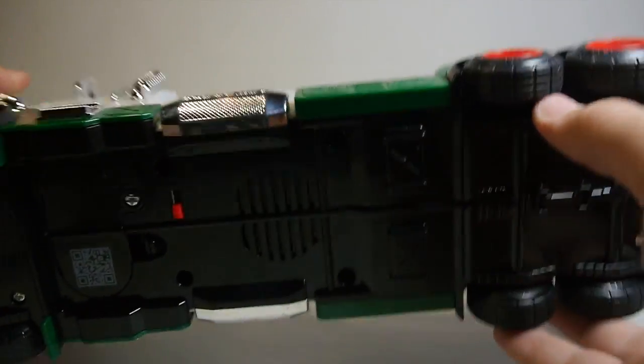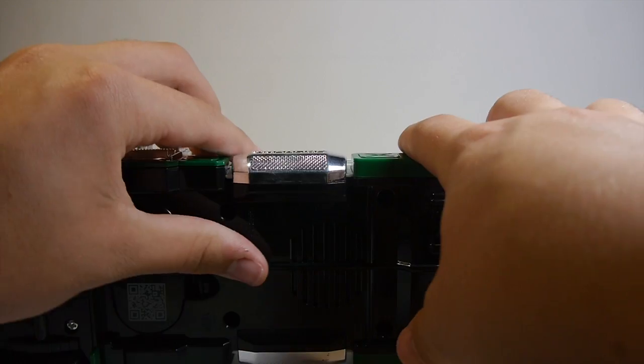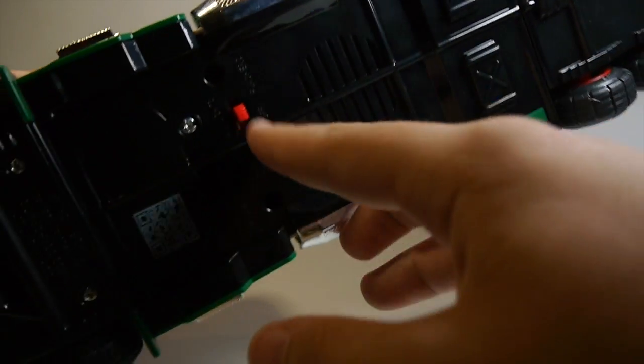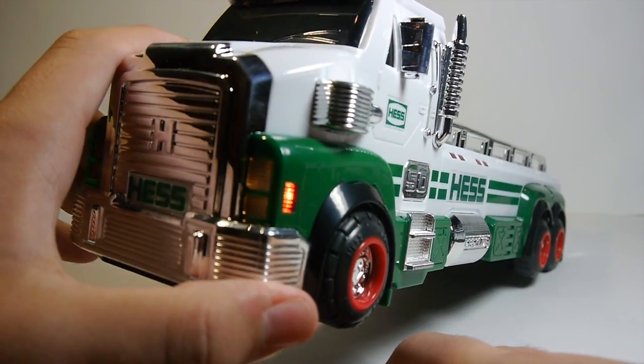If you flip the truck over on the bottom here, you can see we have the switch, and you can either do all lights, which will get the whole truck lighting up. They're a bit dim though. I put these batteries in a while ago. And then you put flashers, and of course the lights will flash.